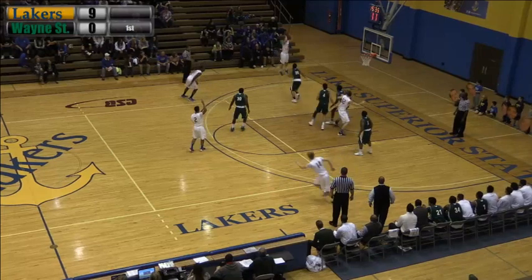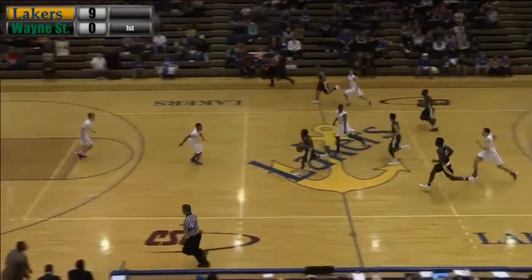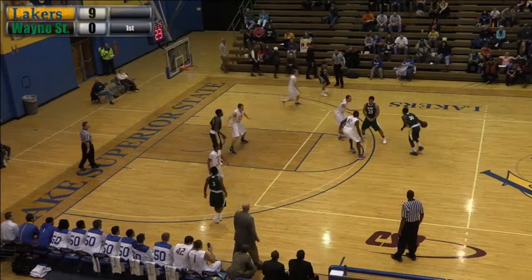Williams, 10 seconds on the shot clock. Gets it over to Dasuki. He puts up the three, no good. Back the other way now for the Warriors. Up the court is Booth. Booth now, top of the key.